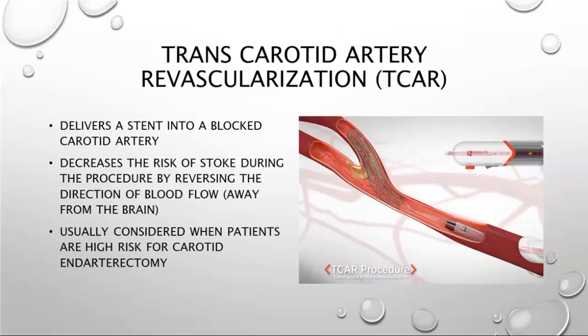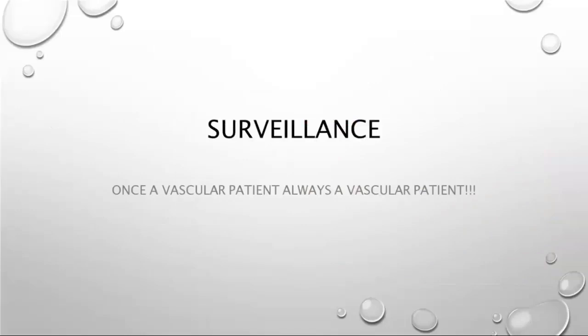So surveillance. What I always tell patients, surveillance with carotid arteries or in general, once a vascular patient, you're always a vascular patient. We get very close to our patients. There's only one way out of our practice, and I'm not going to tell you how that is.